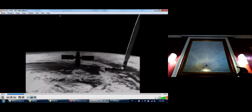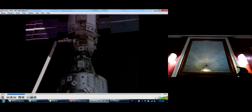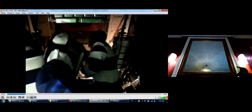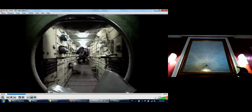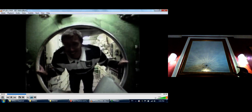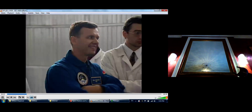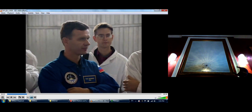Space Shuttle Atlantis with the U.S. module docking to Zarya right here. And this is kind of the guts of how modules are put together to form the station. Sergey had a chance to be on that flight as well. We finished that part of the assembly up, and we're back in the factory.